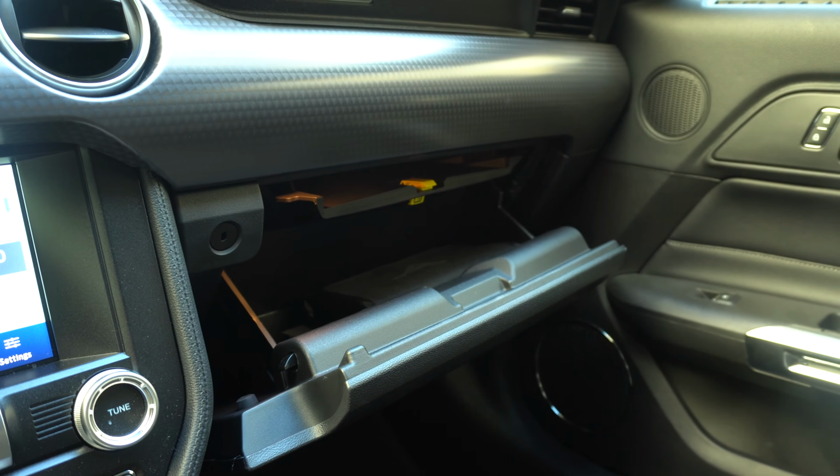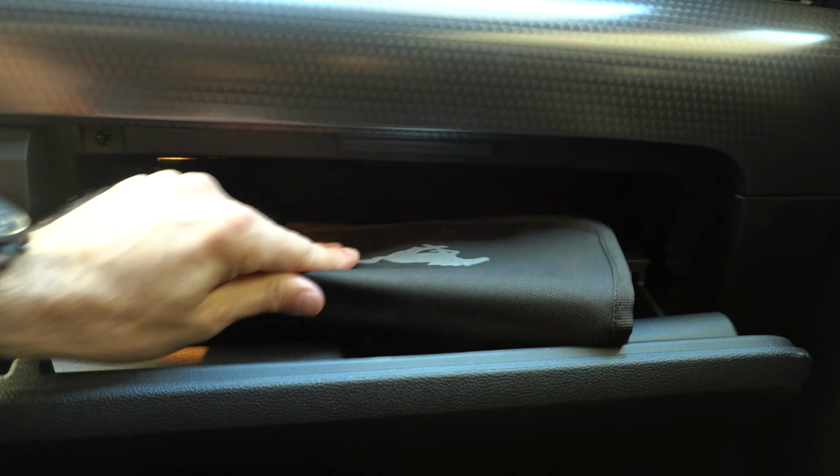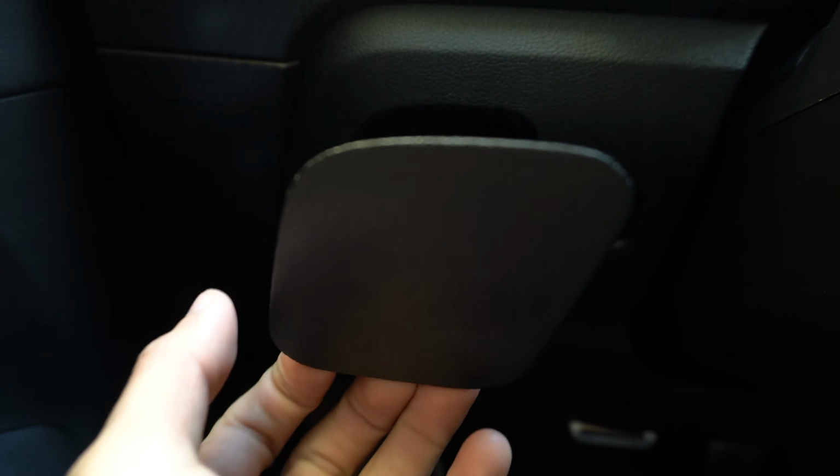But besides the glove box, there's actually a second glove box for the manual or other important information you can store in here. And then the sunglasses holder, unfortunately it's not on the roof of the car like a normal vehicle. It's actually right next to the steering wheel. You just push in and then there's a little container.